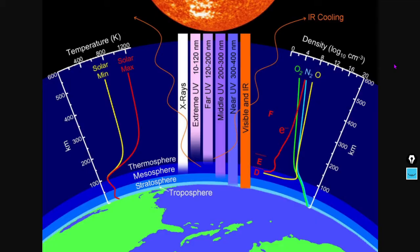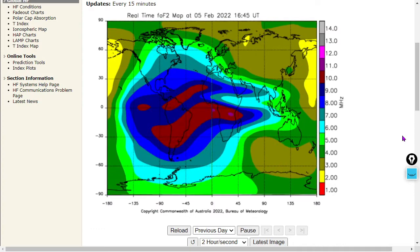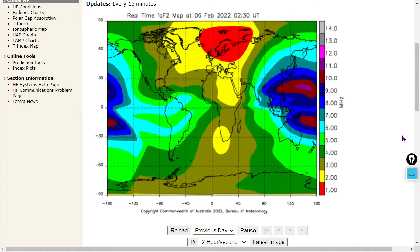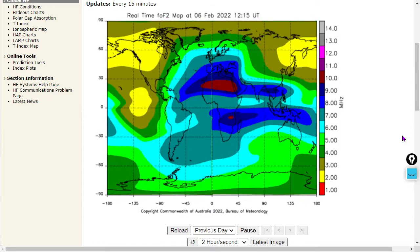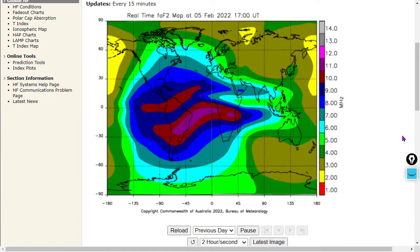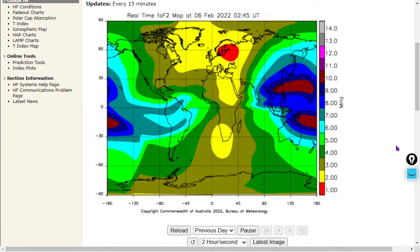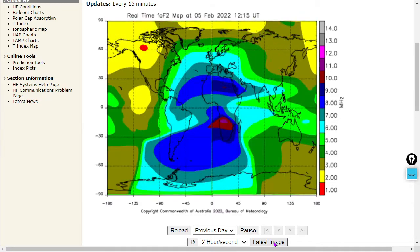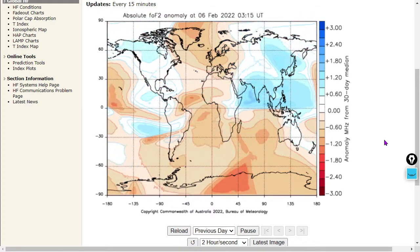Let's continue on to look at the ionosphere located at about 300 kilometers of altitude. Here's the F flare, one slice, shown in vibrational frequency. Megahertz, millions of vibrations per second is what a megahertz is. We used to measure computer calculation speed in megahertz until we got to gigahertz, billions of vibrations per second. This is millions. And we're going to show you the anomalygram as well to put it in context. Here's the anomalygram showing anomaly in megahertz from the 30-day median.